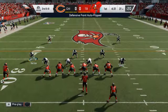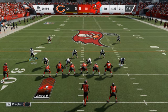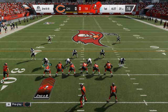Ready? 280. 59. Man, that's trash. That's trash. Watch the safety creep.